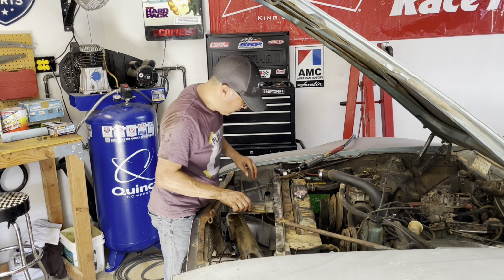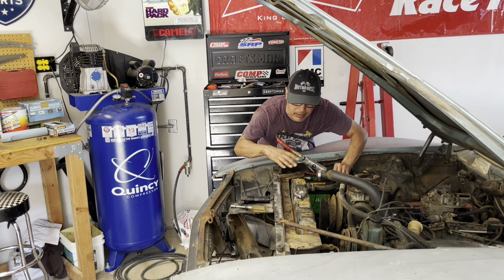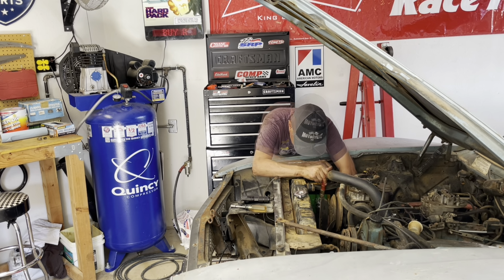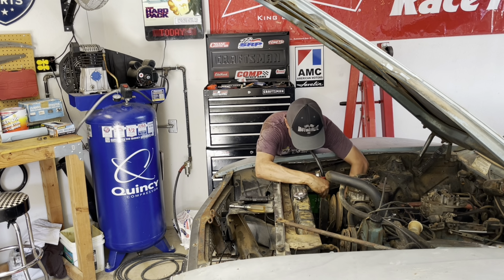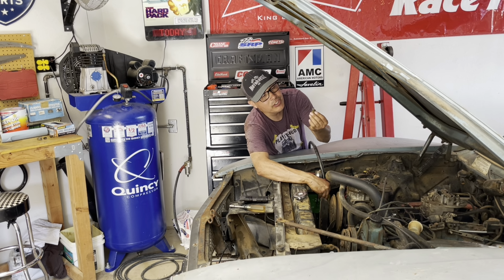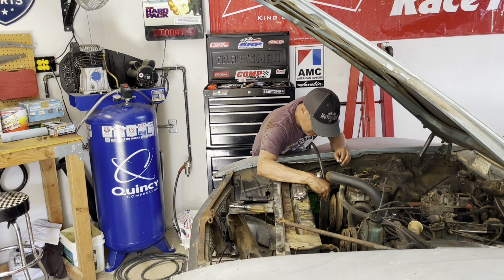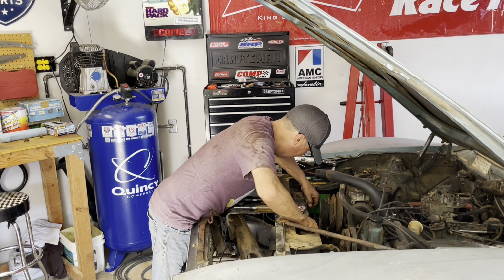Right, so that's off. Another thing too, it says Blackstone on the radiator. I'm assuming that's just an aftermarket brand. I'll have to look it up and see if that is the case. See, check that out. This is how I know this has been off. They got a washer, then a nut, and then the bolt. So yeah, that's a big time rigging right there. I might need another set of hands.